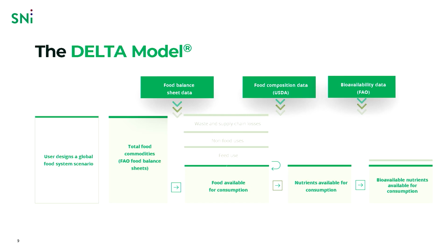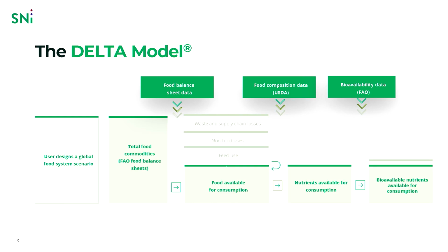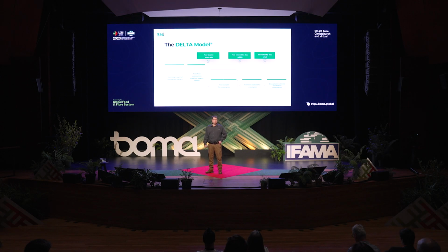So we look at the total food production around the world, and we use the food balance sheets from the FAO to do that. It takes into account losses from the system, such as feed for animals, the non-food uses of food products, and waste. And you end up with the food available for human consumption. And then using the USDA food composition databases, we turn that into the nutrients that are available for feeding us.